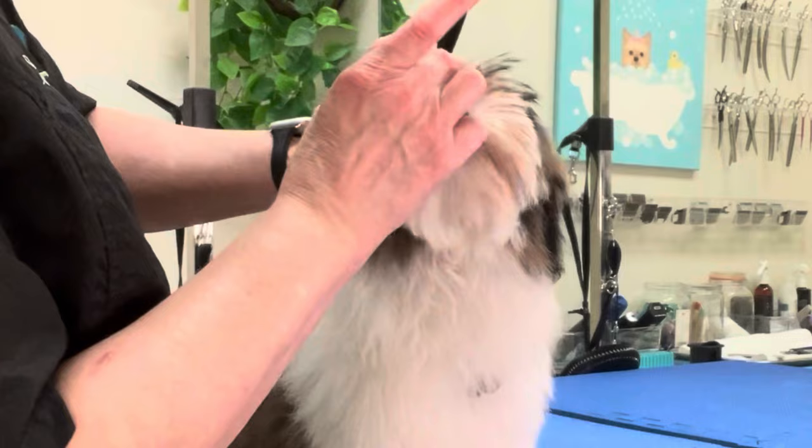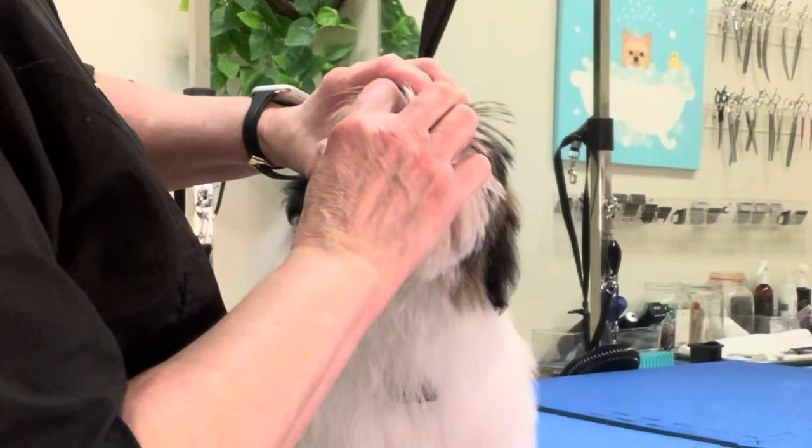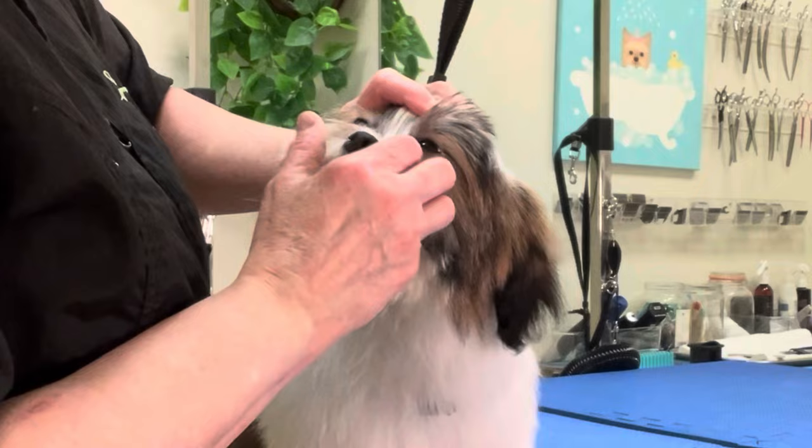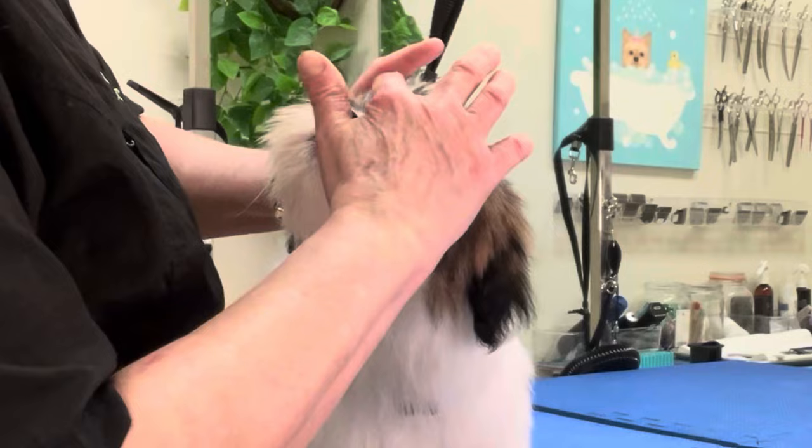And then I'm going to part the hair on top of his nose. I'm careful not to get this in the eyes, but it's almost like a mustache grease kind of idea. We want to train this hair in the way that it should go, which we want this to go back. We want this to go down.